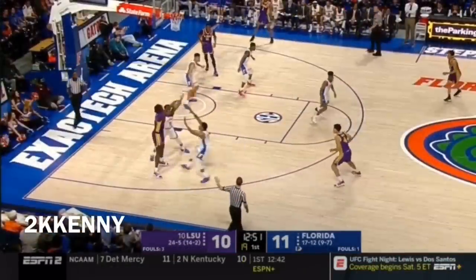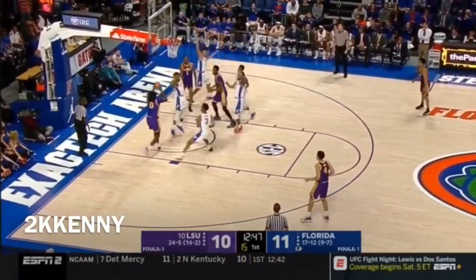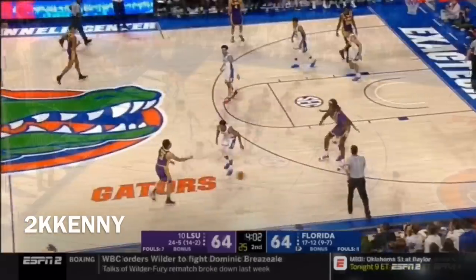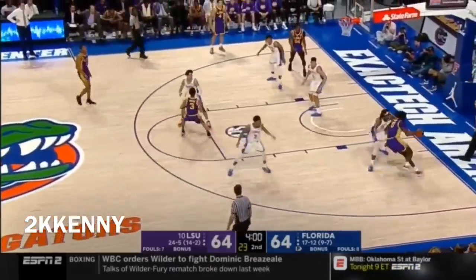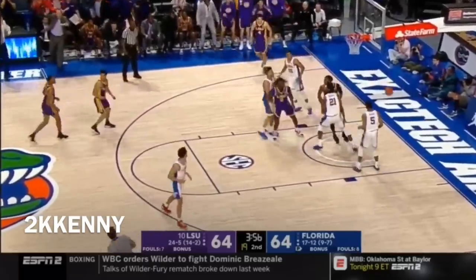Oh, what a weapons offensively. Good spacing here, good extra pass. I like the fact that they're driving the basket. Florida is a lot better offensively when Andrew Nembhard has the ball. Naz Reid trapped, steps through it, and gets that left total.